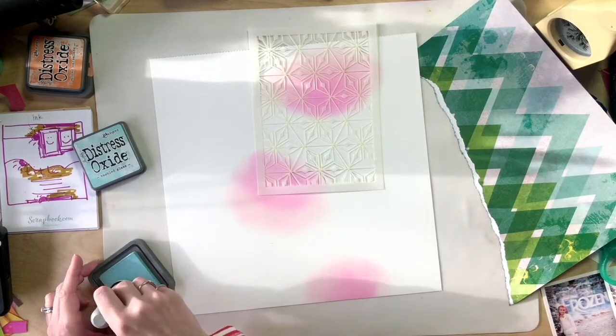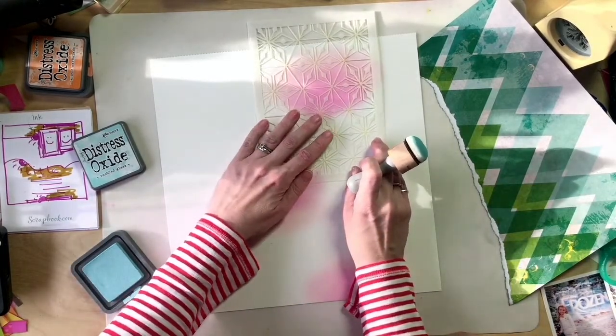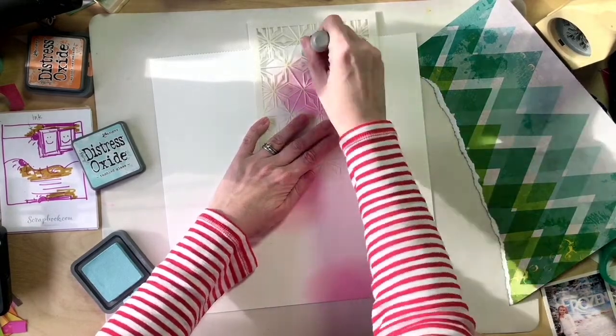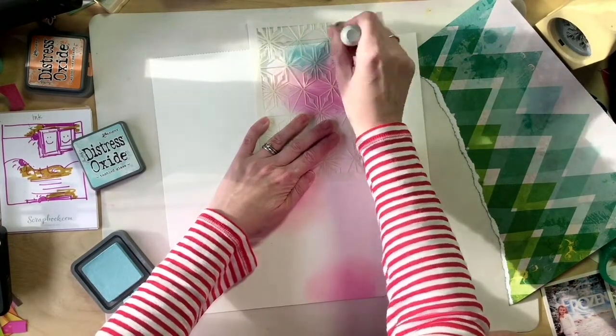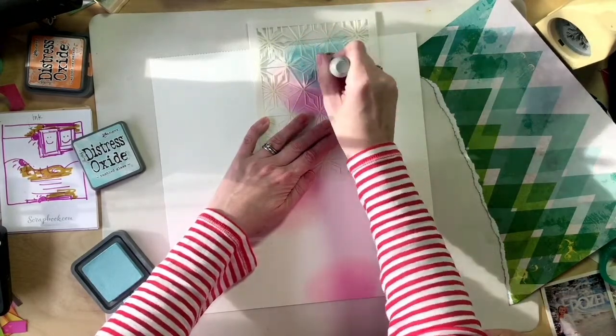Okay. So what I'm gonna do is go to these spots and boop a bit of tumbled glass. Snow. Tumbled glass.